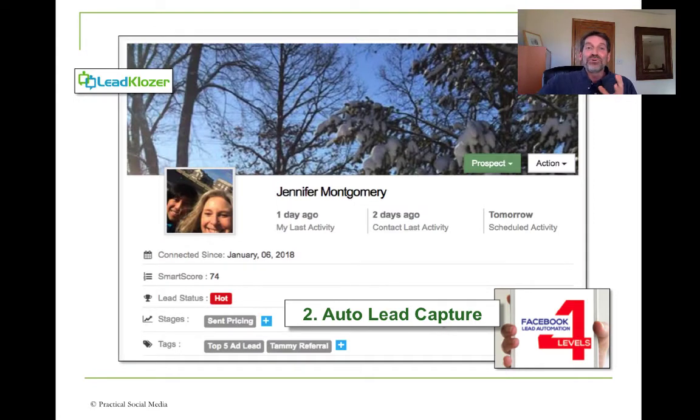So when we bring leads in, this is what a contact inside of Lead Closer looks like. Here's a woman, Jennifer. She might have joined one of my groups. She might have commented on one of my Facebook posts. She might have shared, or liked the post on my personal profile. But the bottom line is, any of that interactivity brings them in automatically. So you've got leads flowing into Lead Closer all the time.